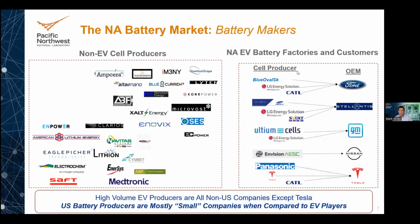Okay, so who are the companies? When we talk about these non-EV and EV battery markets, we actually have quite a number of cell producers in the United States. It's just that they're very small compared to the larger cell producers that have been started in Asia and now are starting to move over for the electric vehicle space. So if you look at the United States, a lot of the support in the past has really been for, I would say, defense and these other smaller areas.